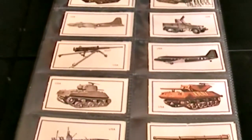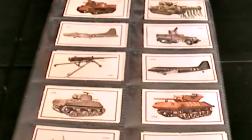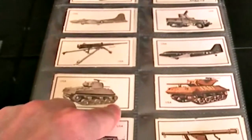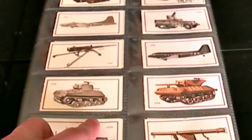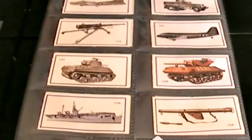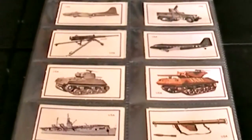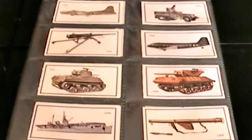Not so long ago, I was discussing in some videos the pros and cons of card sets that were issued during the wars or just before the wars, and those like these military ones, which are retrospective. This particular set was issued in the mid 1970s. These weapon sets tend to be more complete, and the reason for that is that during the wars, it's not always in the nation's best interests to reveal their best and latest weapons to the masses, because if it falls into the hands of the enemy, then they can use it to their advantage.